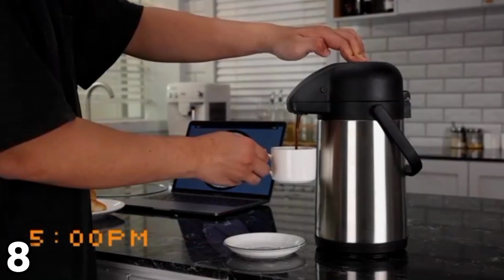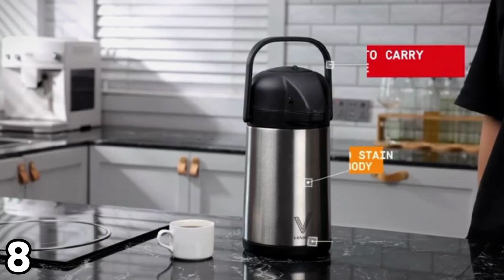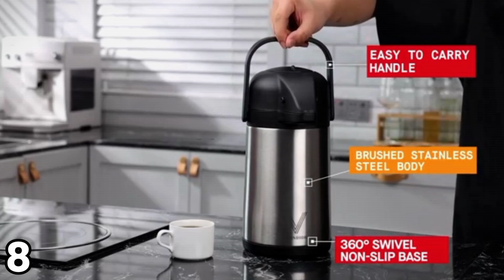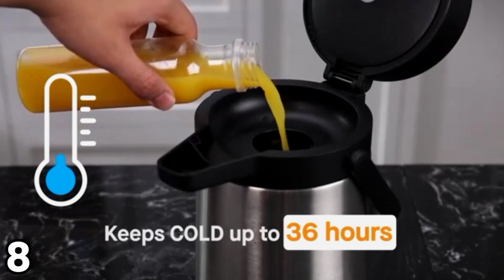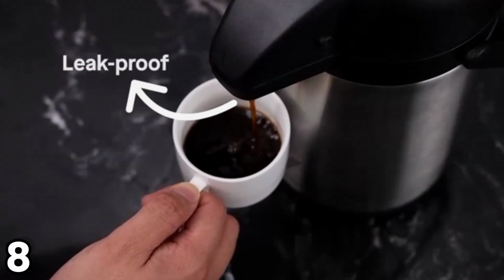Pros: keeps beverages hot for 20 hours or cold for 36 hours. Pump action dispenser is easy for all ages to use. Large capacity, holds 85 ounces, enough for 12 cups. Wide mouth design makes cleaning super easy. Cons: the pump pressure might take some getting used to. Slightly bulky for smaller spaces or personal use.